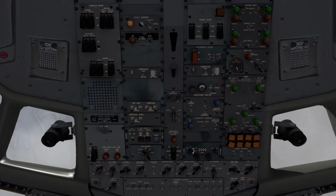We'll go ahead and turn on our transponder. We'll leave it on 2000. We're flying offline, so it doesn't actually matter what we put in there. But then we will move to the last panel, and we'll go window heats 1, 2, 3, and 4 on. We'll leave the wing and pitot static heat and all the anti-ice systems in the off position.